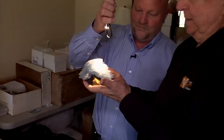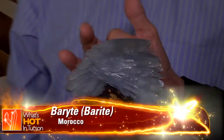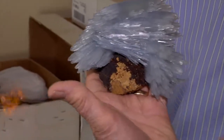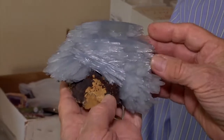That's a Moroccan barite. This used to be called bathroom rocks. Very, very aesthetic. Wonderful. All the tips are perfect, and it's on matrix. What a piece. You know, Bob, I just love the artistic side, and to me that's like a natural work of art. That is really showy, and good color throughout, no zoning, just wonderful.